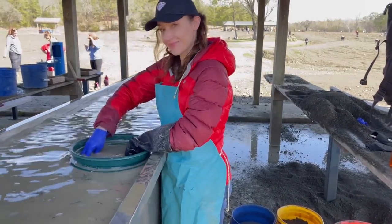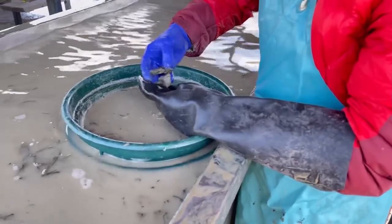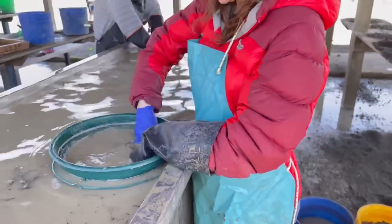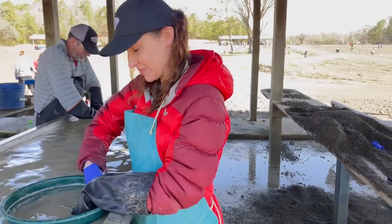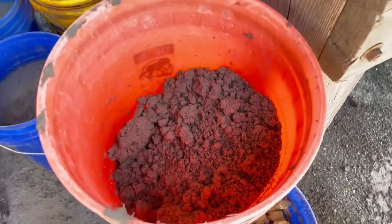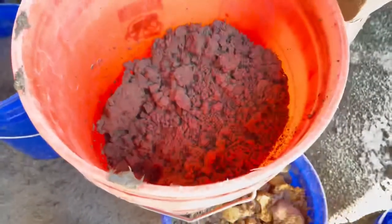Jessie looking for diamonds, washing her material that she found out there in the field. Will she get a diamond? There's her material that she found herself. Looks pretty good. Some rocks in there.